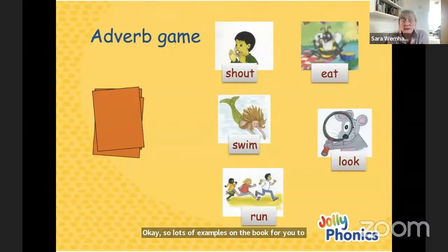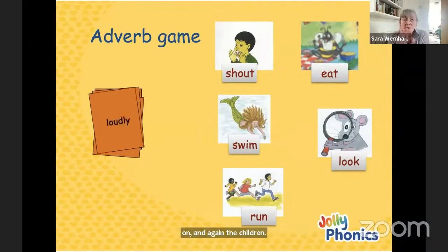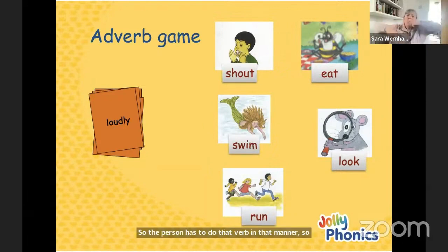And again, we have a little game that we often play. I will often have cards with adverbs on and with verbs on. Someone comes out to the front and they get an adverb, which they're not allowed to show or tell anybody. And then the children in the rest of the class have to say a verb, so eat. So the person has to do that verb in that manner. So they eat loudly, so you have to go. Or if you shout, ah! They shout loudly, okay? And they have to guess what the adverb is because they don't know it.